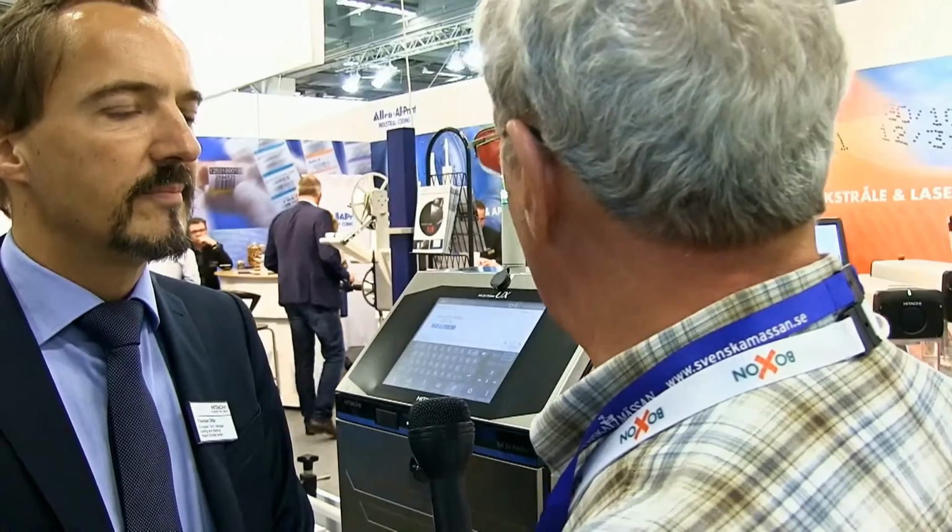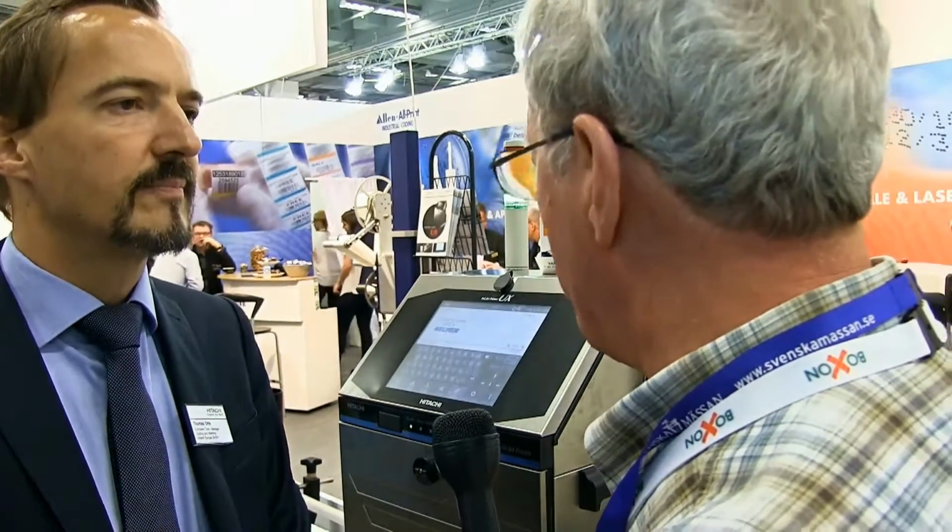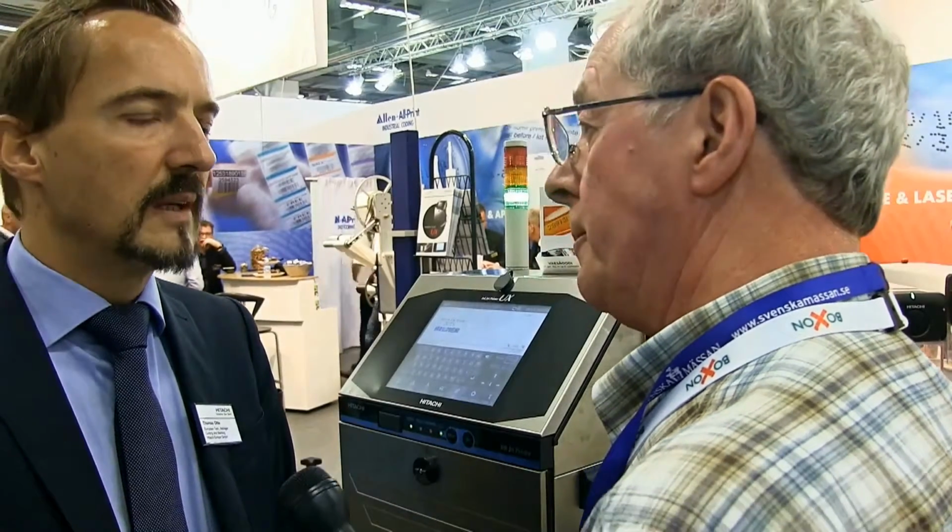Okay, Thomas, so we have here the next generation Hitachi inkjet printer, the UX system. How does this differ from the previous RX model? The new UX model is using cartridges instead of ink containers. So that means for the customer to change the ink is very easy. You just have to remove the cartridge and replace it with a new one. It's a plug-and-play system. No mistakes possible, and it's a very reliable solution. The container is closed, the ink cannot splash off, and that's what we improve pretty much. So really it's a productivity gain, maintenance is reduced, time between cleaning a machine is reduced.